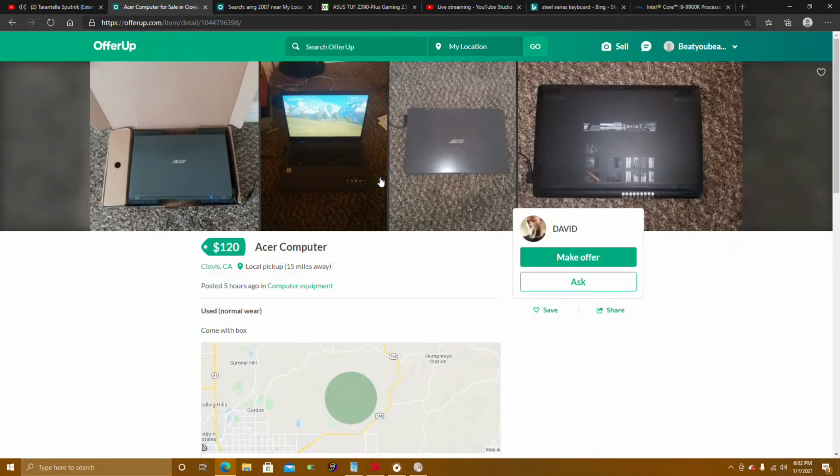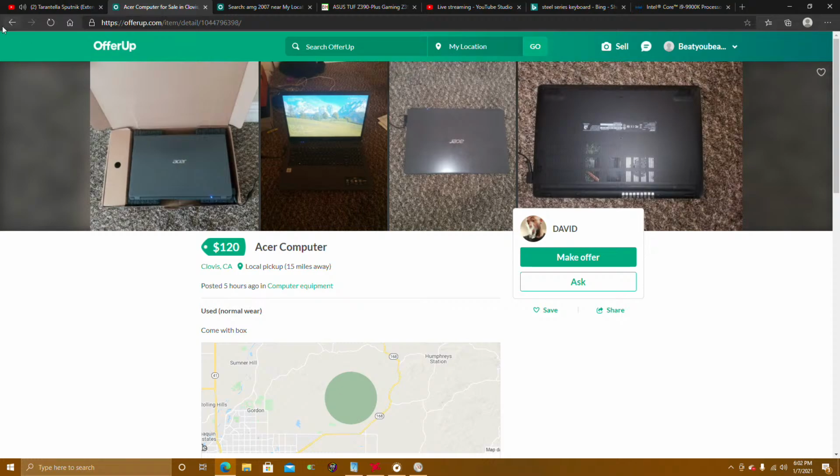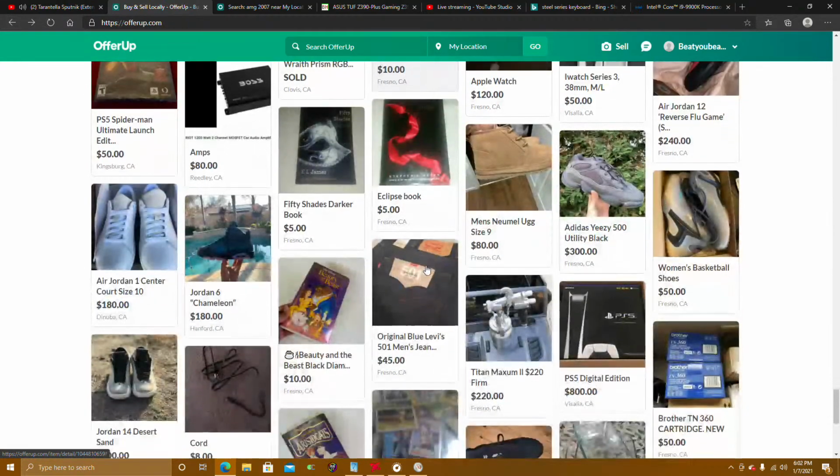Acer computer! Ultra fast Acer! I can see the different hardware components in that thing. I bet you I know where the CPU is. Right there. The CPU is right there. And that's where the heat pipe is, so I mean, hey. The heat pipe takes a nice turn.